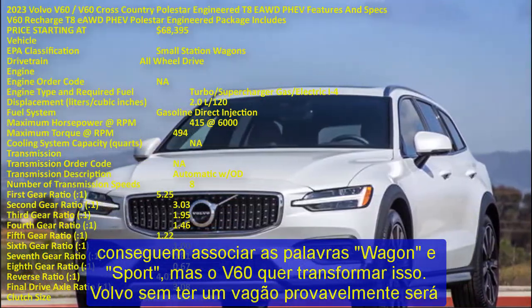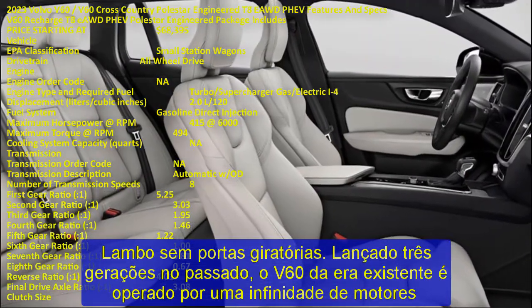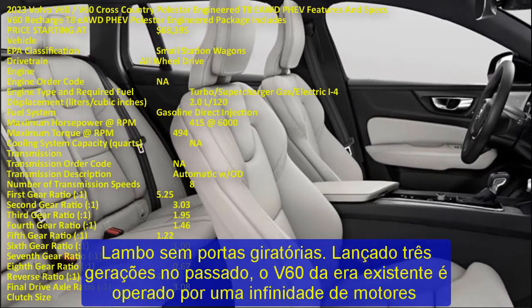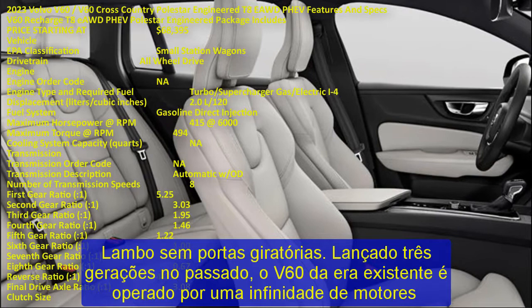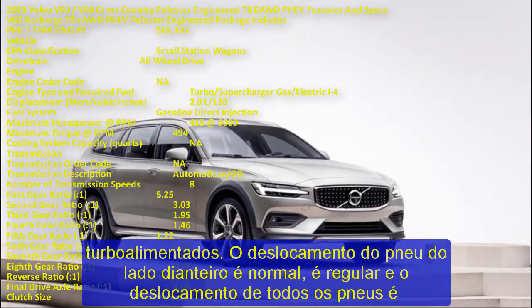Released three generations ago, the current generation V60 is powered by a number of turbocharged powertrains. Front wheel drive is standard and all wheel drive is optional. New 2023 Volvo V60 Cross Country redesign.